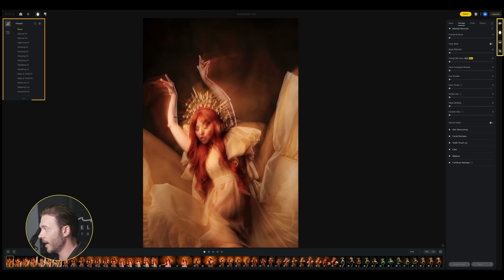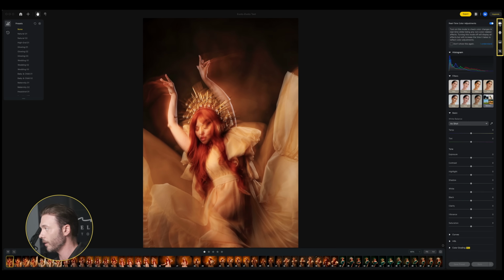Now, on the left-hand side, you'll see all the way over here, you have 4 different palettes. This first one right here is your color correction palette. This will allow you to do the same stuff that you can do in Lightroom. And in addition to that, you have things like filters that you can use in order to add interesting effects to your photos. And we'll experiment with this in just a little bit.